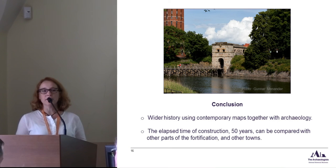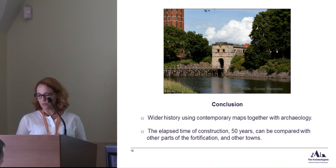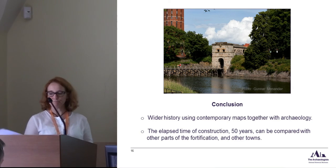The result regarding Carolus Nonus is that it took about 50 years to complete. This shows the complicated and enormous effort it would take to fortify a town.